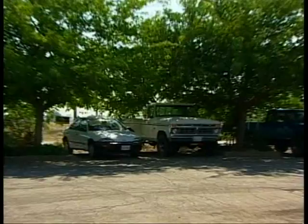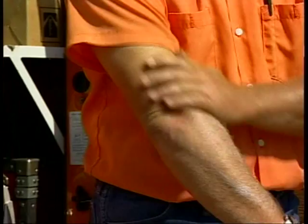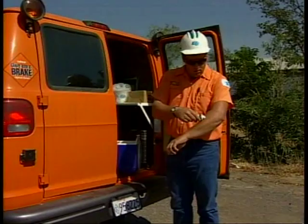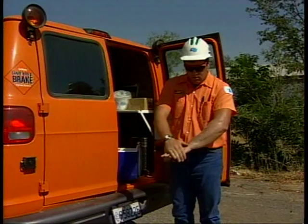Apply sunscreen with an SPF of 15 or greater to exposed skin, at least 30 minutes before going outside. SPF stands for Sun Protection Factor. The higher the SPF number, the longer you can stay outside before your skin starts to burn or change color. Reapply sunscreen once or twice a day. Be aware that most people use less than half the amount of sunscreen they should for maximum protection.